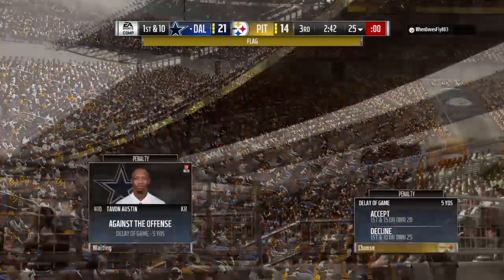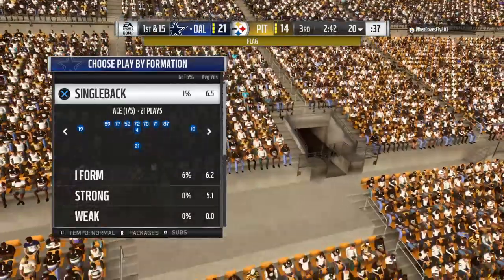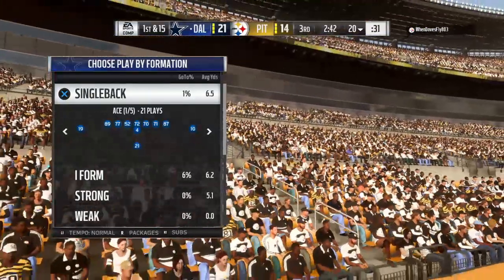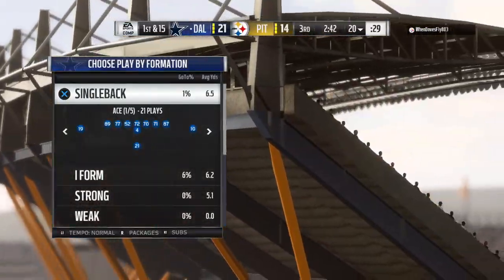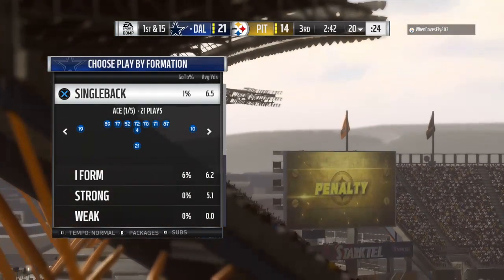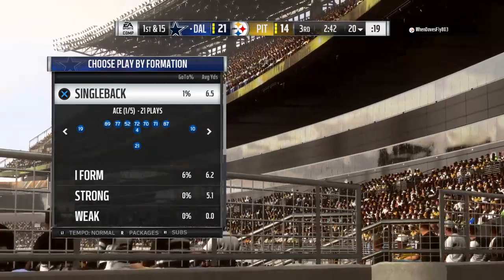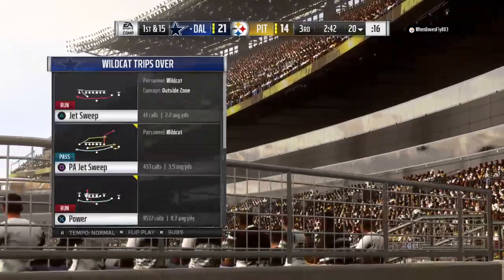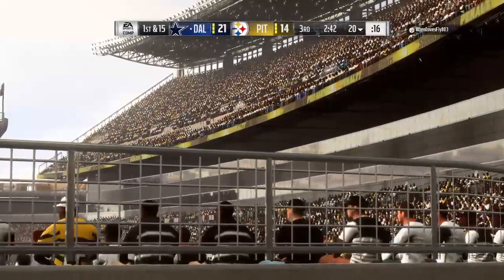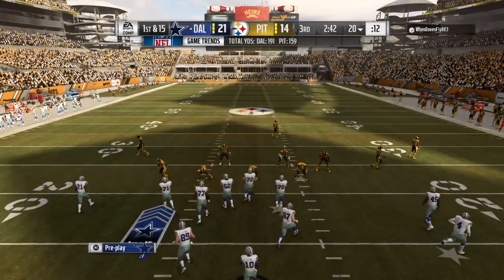Now problems right out of the gate. We're going to get a delay. They were trying to create some space to run. They created the penalty. And you work on it so much, you work on it so hard, but it's tough to simulate game speed in practice, and that often runs you into a penalty. The delay of game backs him up 5, 1st and 15.